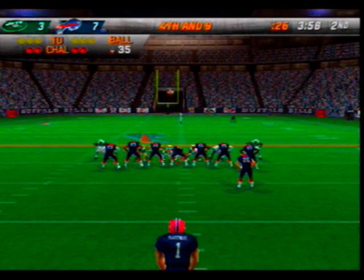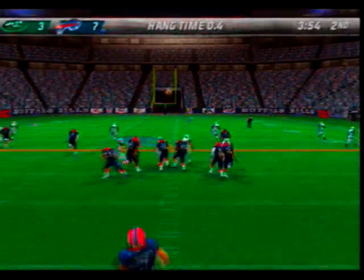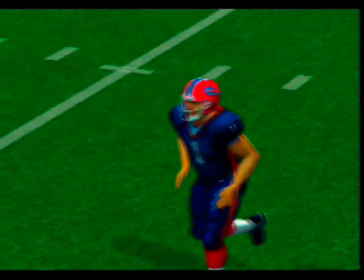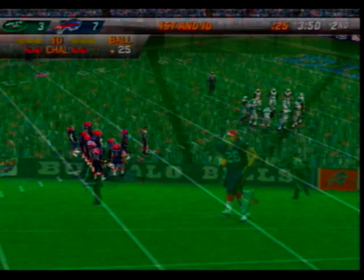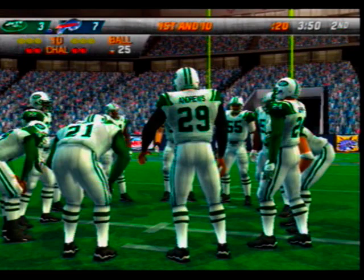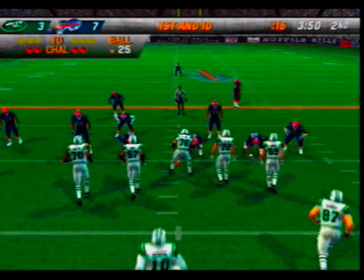Number one comes into the game for the punt. Samuel sets up, waiting for the punt. Fair catch called for. Fair catch made at the 25-yard line. First and 10. Ball on the 25-yard line.